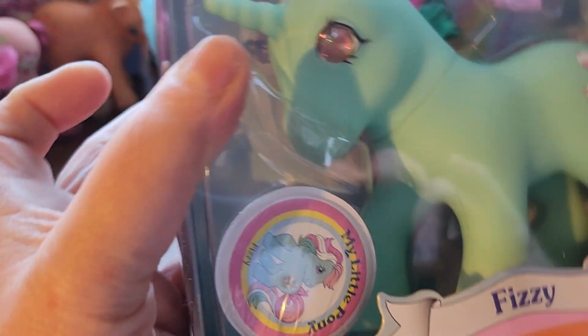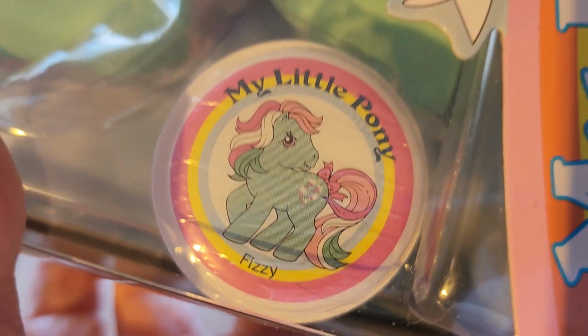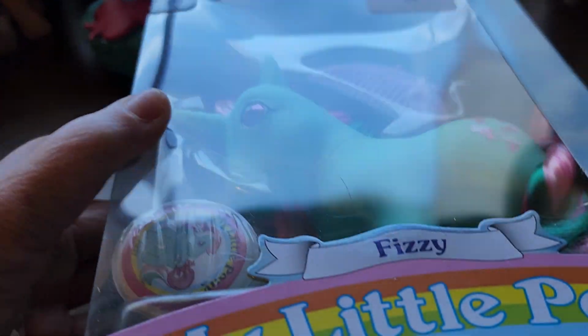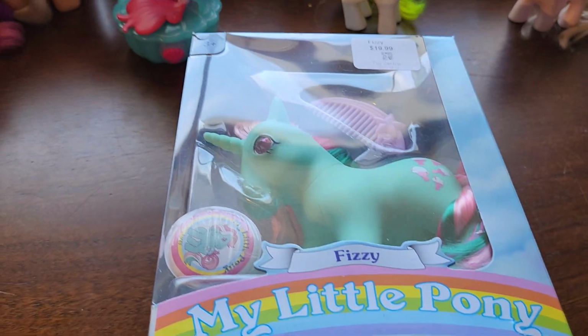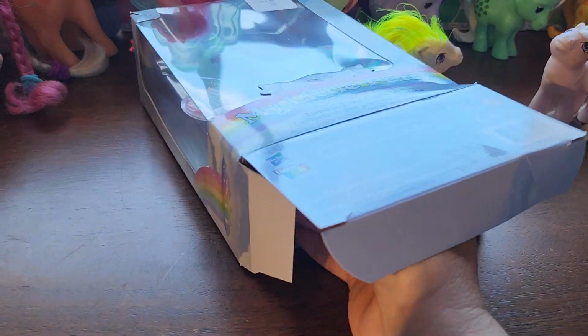And unfortunately, my sticker just kind of fell off the backing here. Look how cute the sticker is, though. I wish I could show you guys all of my stickers I have from as a kid. Maybe in one video I'd like to do that. Because I have a whole bunch of puffy stickers, eyeball stickers. You know, a whole bunch of those.